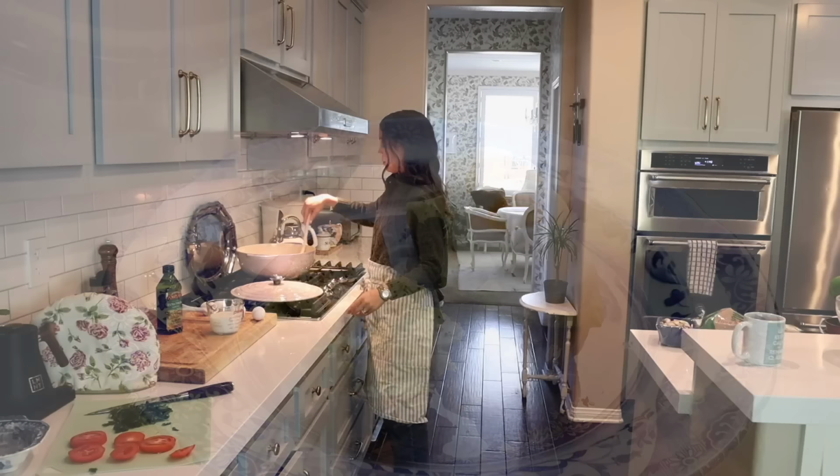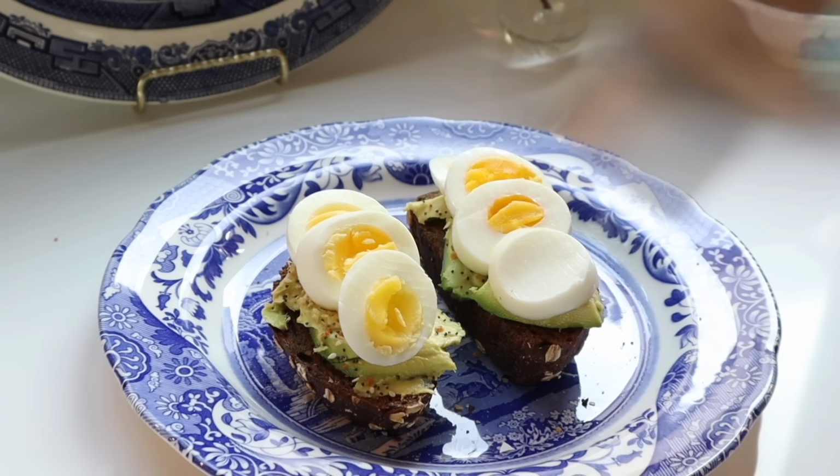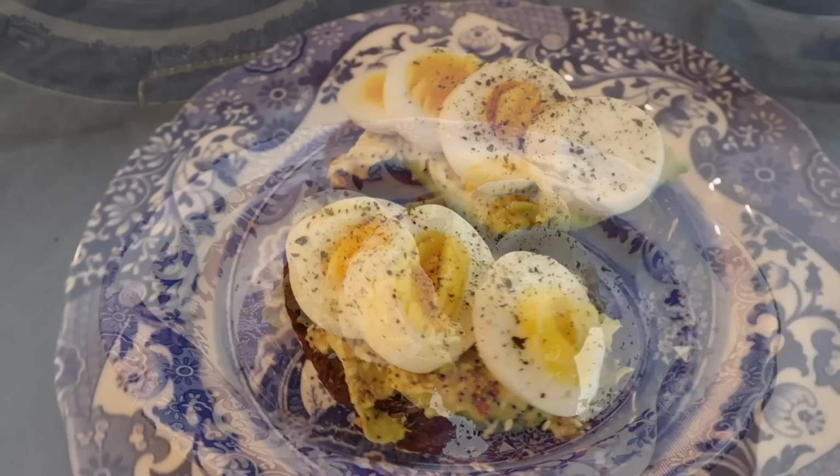Here's how I cook my soft-boiled eggs. I bring the water to boiling and then put the eggs in and take them out at exactly the 7-minute mark. You can do 6 minutes if you want the yolks more runny. So I place the eggs on top and I put a little salt and pepper, and I enjoy this for breakfast. It's so basic, but just a rustic, hearty, and filling breakfast that tastes so good in the wintertime.